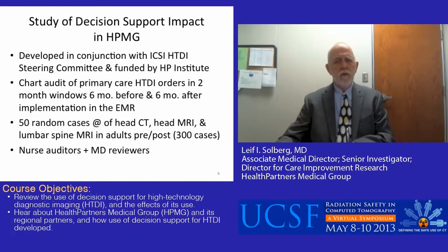The steering committee asked me if I would develop a study which could help to know the impact of this decision support system using our medical group as a pilot example. So I applied for and received a small grant from our Health Partners Institute in order to perform such a study. It was developed in close conjunction with the steering committee and consisted of a chart audit of primary care high-tech imaging orders for 3 selected indicator cases, and that was done over a 2-month period, 6 months before the clinical decision support was implemented, and again for 2 months, 6 months after implementation in the electronic medical record.